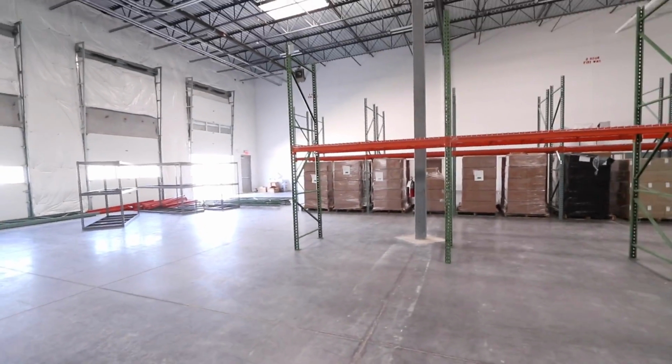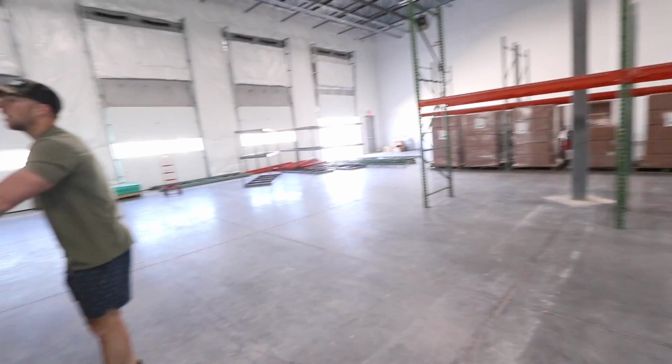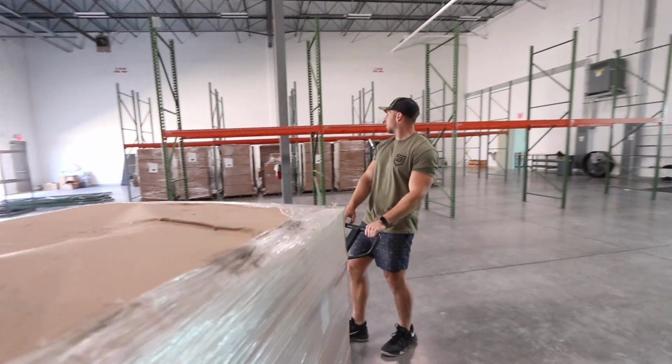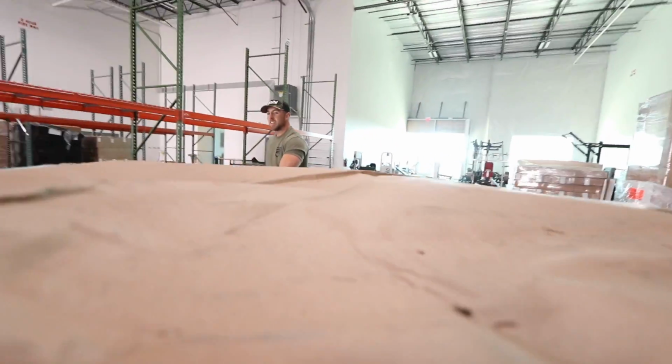Gonna be able to go 3 high with pallets, and we'll probably soon bolt the shelving in, which we didn't do at the last warehouse because we knew we might move. The green apple, you can put it in the second row. Green apple coming up. Got your green apple here. This one right here. Yeah.